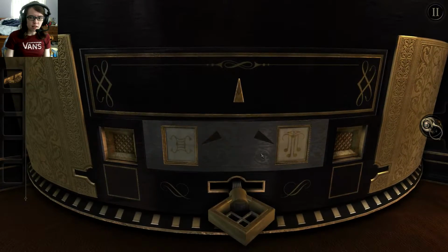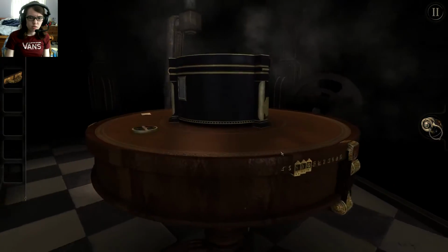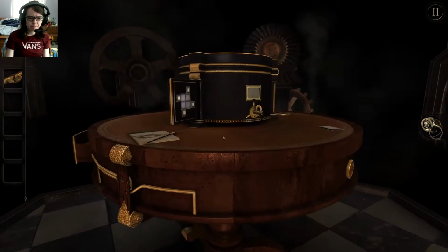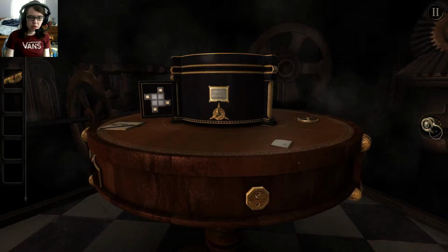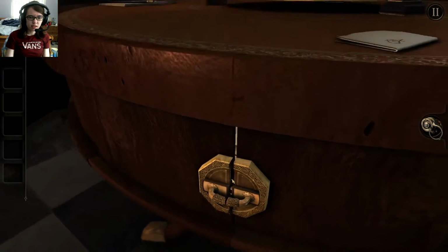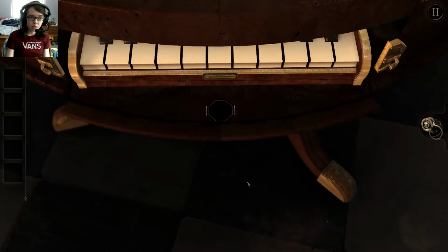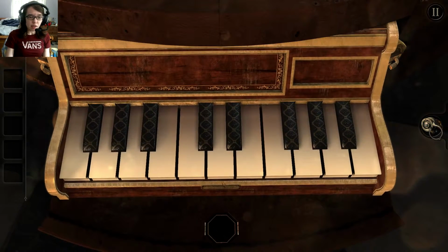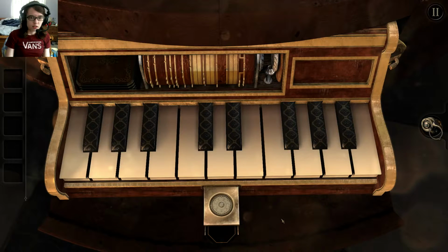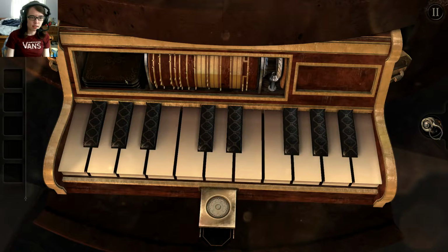Metal plate! Alright, did something else open when I did that doodad puzzle? Hey, wait, wait, wait! Maybe the metal plate goes here. Ah, there you go. Okay. Is this a piano? It's a piano! B, F. Whoa. It looks like a coin slot.